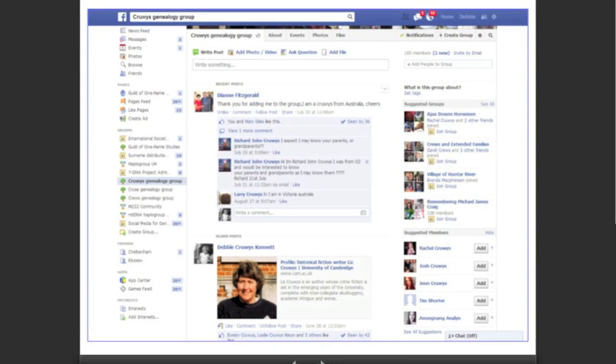I don't really do that much with the group. I just let people post every now and then. If I find an interesting article like this particular one of a writer who's Liz Cruz, I just posted that. Sometimes people add comments here. You can see we have a new person joining the group, and a couple of other people added a few little comments there. And there are probably a few more people I ought to add to the group too.